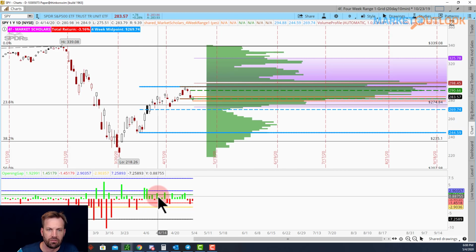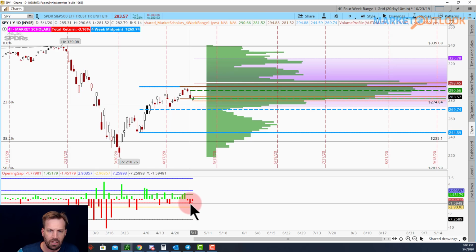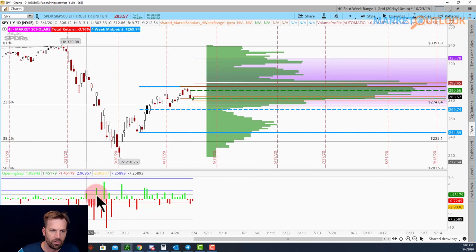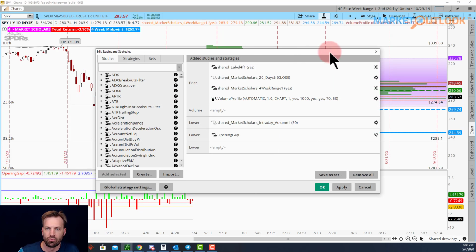But all the rest of these, even the 1 standard deviation moves, have been to the upside. So I expect that we'll fill in that gap too. I don't think it's any significance. Of course, remember the runaway gap we had over here, it looks really small, but you have to put that in comparison to the gap on 224.